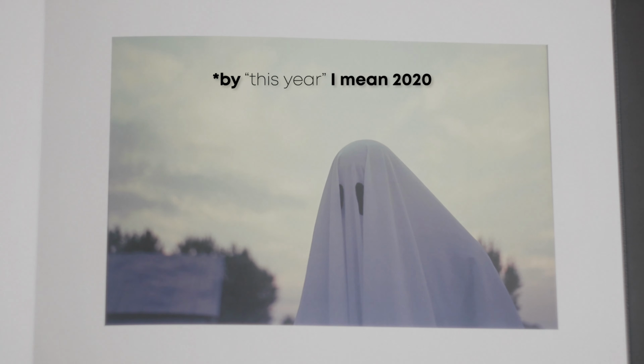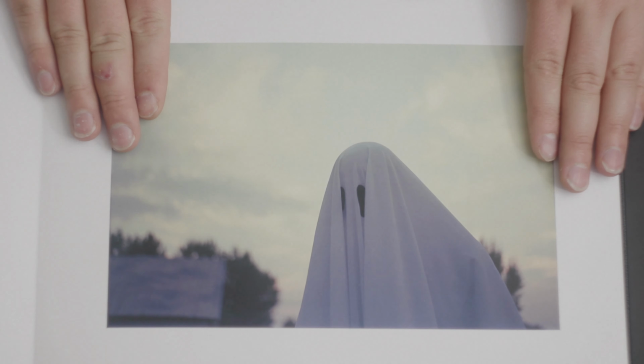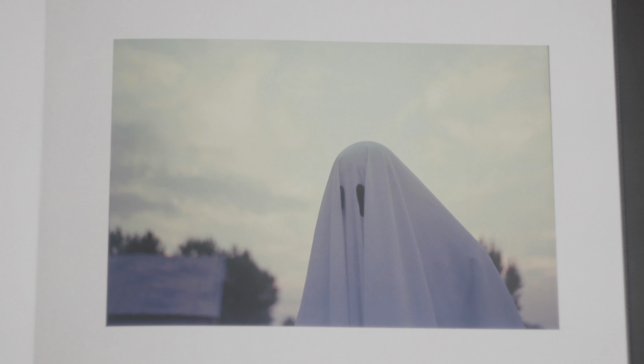So hopping into the first page, I don't know if a lot of you know this, but this year I started my first zine. It's not out yet, it's still a work in progress, but it revolves around this character, which is the Ghost. I love the movie A Ghost Story, and I've drawn a lot of inspiration from that. But this is one of my favorite images that I have made that will be in the zine, and I haven't released too many of them, so stay tuned for that. But that's this photo shot on the RB67 on Fuji Pro 400H, which is what the whole zine is going to be shot on.